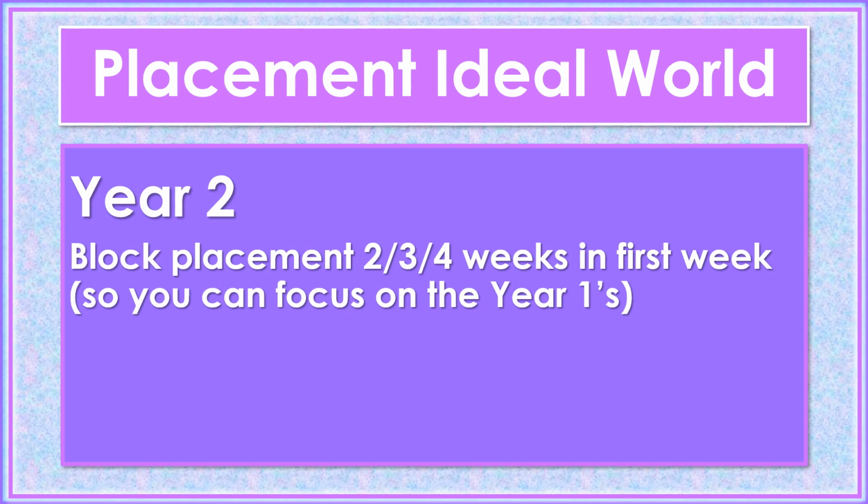Year 2 placements. The reason why I'm bringing this in a general one is because it does impact on what you might want to do in your year 1 and how you organise things. So ideally, a block placement in the first few weeks of coming back into year 2. That will give you time to focus on these newbie year 1s coming in at year 12. And it gets it out the way, because the second year assessment is in March, April, May and June.